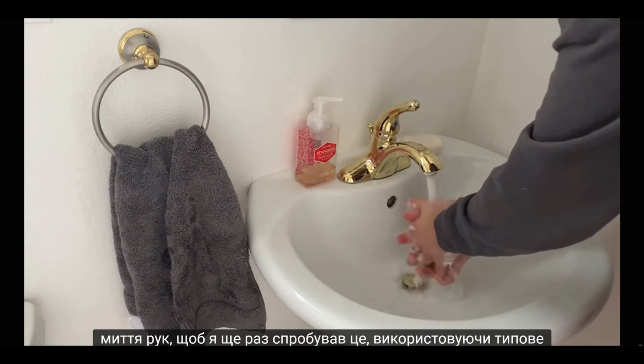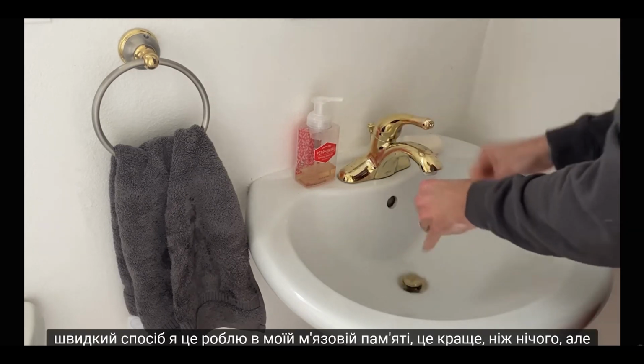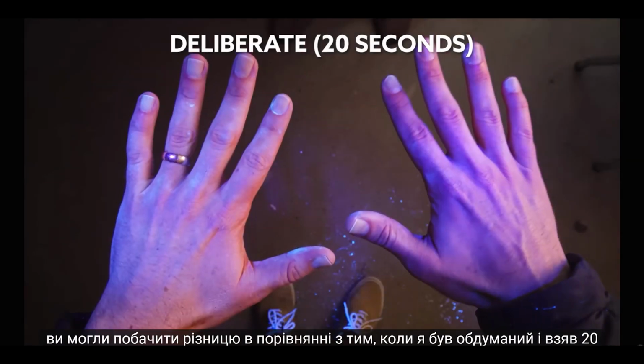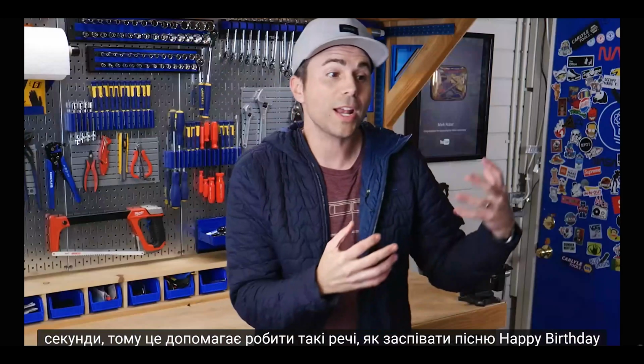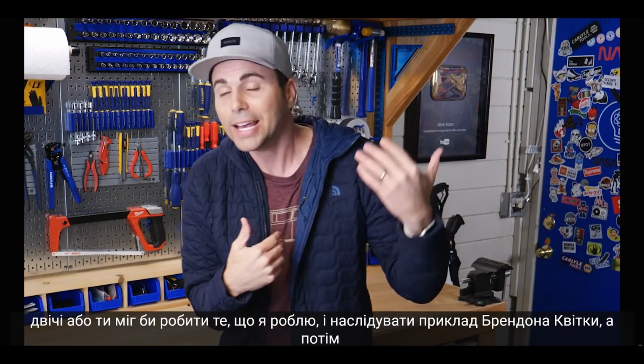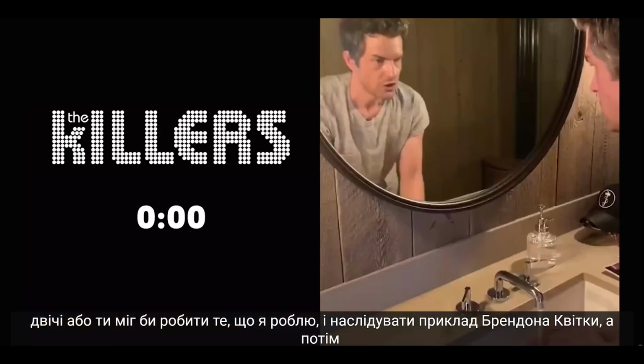So once again, I tried this myself using the typical quick way I do it in my muscle memory. Granted, that's better than nothing, but you can see the difference compared to when I was deliberate and took 20 seconds. Which is why it helps to do things like sing the happy birthday song twice, or you could do what I do and follow Brandon Flowers' example.